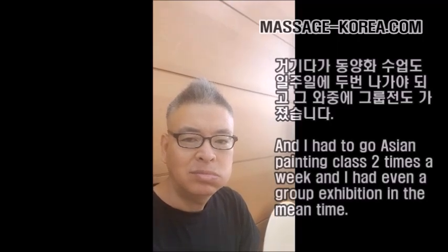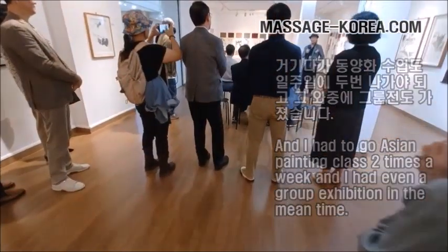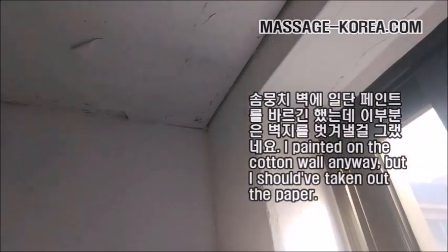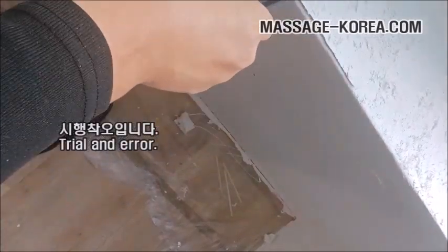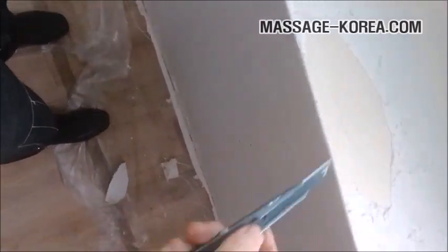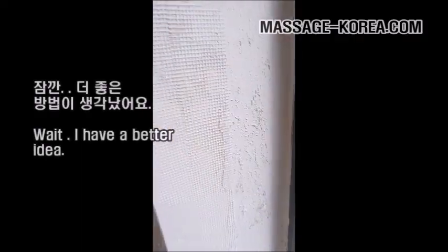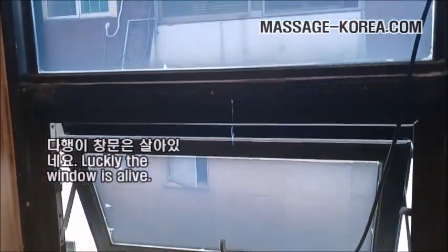And I had to go to Asian painting class 2 times a week, and I even had a good tuition in the meantime. I painted it on the cotton wool anyway, but I should have taken out the paper. Trial and error. Wait. I have a better idea. Luckily, the window is alive.